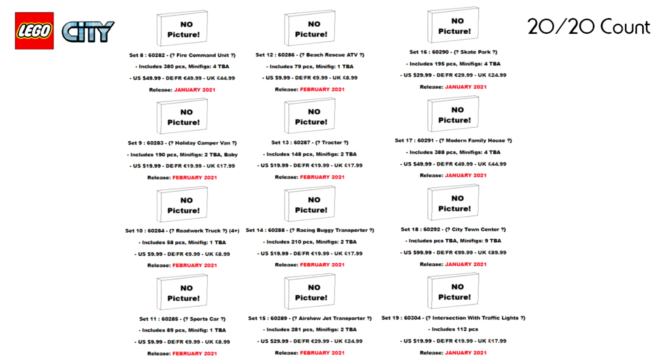One of the more interesting sets within this wave is set number 60292, the City Town Center. That includes pieces to be announced, but 9 minifigures for $100 in the United States in January. And then finally, like I said, we do have this new type of city layout where you can combine certain buildings all together to make a sort of like city layout. Like, you know, it's self-explanatory right there.